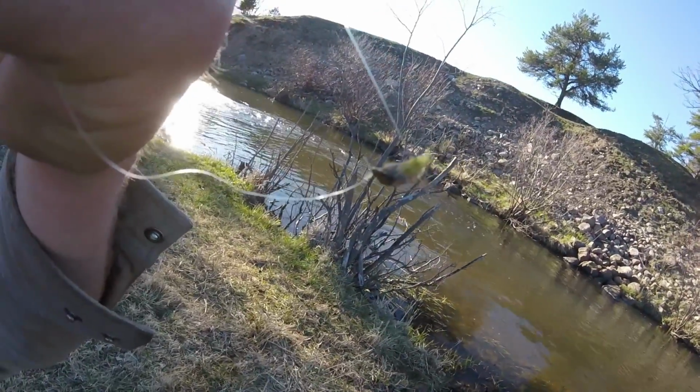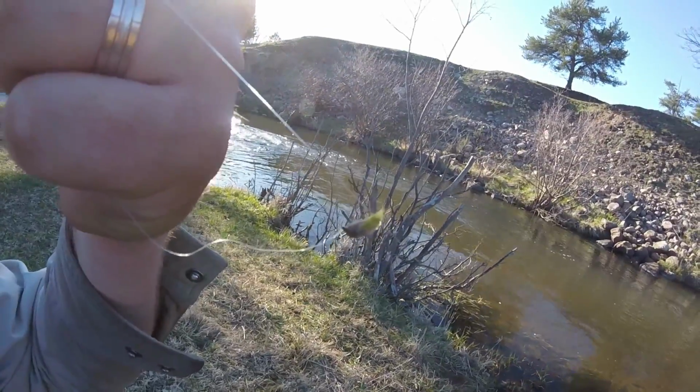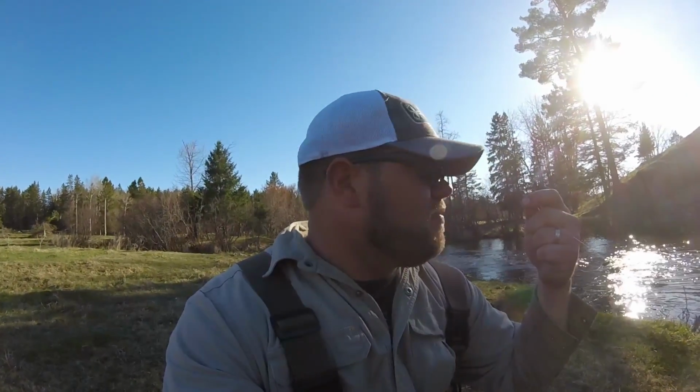So we see a bunch of caddisflies emerging. Well, there's kind of a nice little hatch going on here. So we're going to try to match it a little bit, a little pupa stage. I don't really know what I'm talking about, but we'll see if it works.